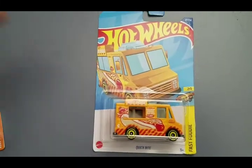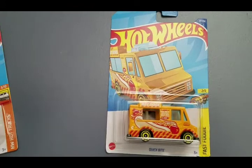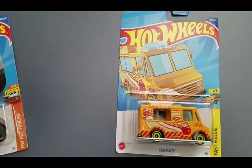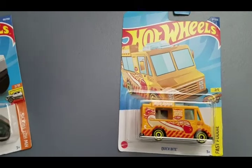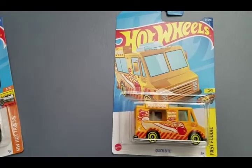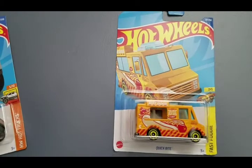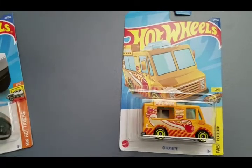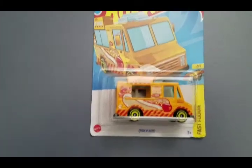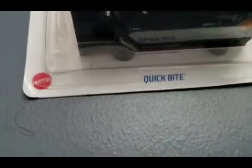Now this one here is interesting because I normally don't buy vehicles like this. I like to buy Fords, Hondas, all the exotics, all the regular cars. I don't usually go for utility vehicles, service vehicles, or anything like that. That's not really my thing. But this one was something I had to pick up because this one's actually a treasure hunt.